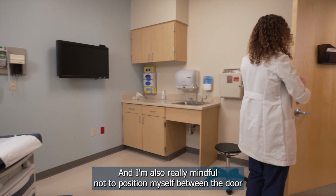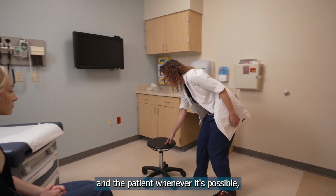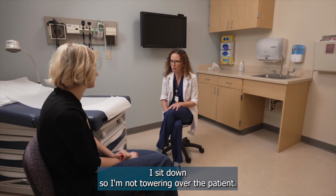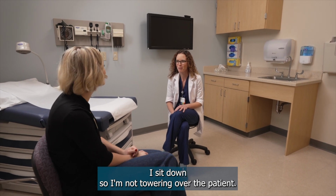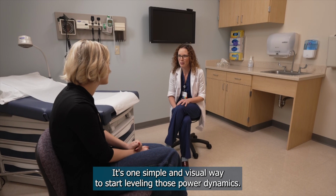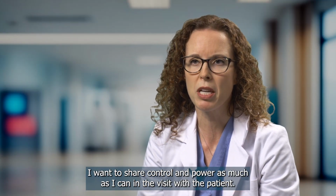And I'm also really mindful not to position myself between the door and the patient whenever it's possible, since feeling trapped can really be activating for many people. I sit down so I'm not towering over the patient. It's one simple and visual way to start leveling those power dynamics. I want to share control and power as much as I can in the visit with the patient.